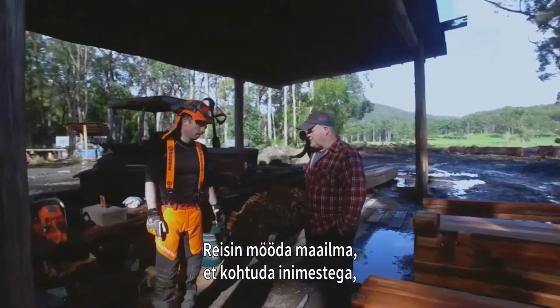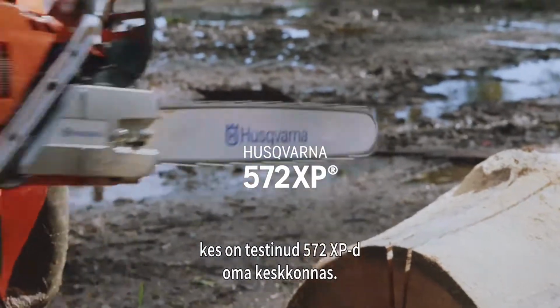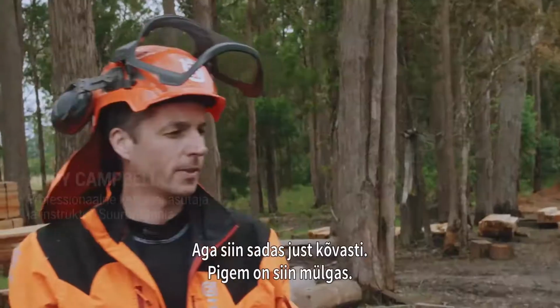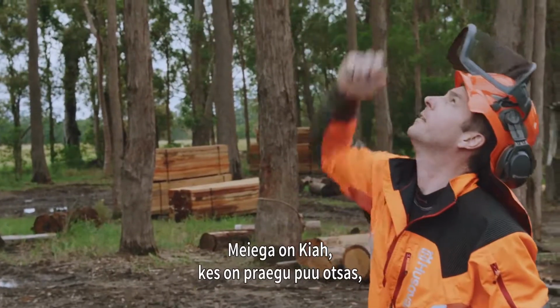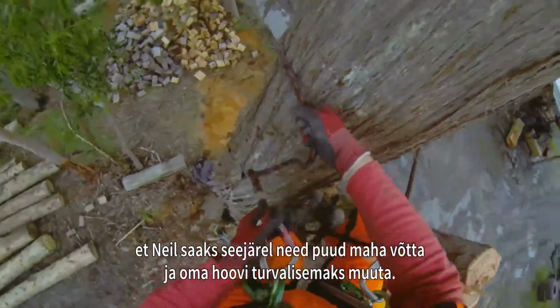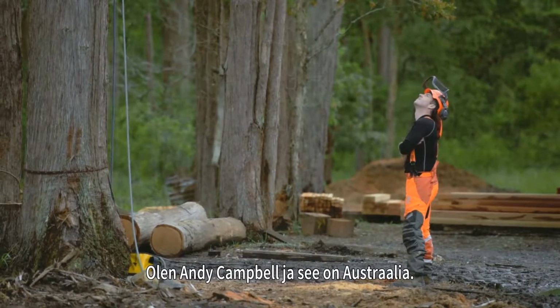I'm travelling around the world to meet some of the people who have been testing the 572 XP in their environment. I'm here at Neil's sawmill, and it's normally a bit of a dust bowl, but he's just had some real bad rain here. It's a bit of a quagmire. And we've got Kia here, who's up in the canopy at the moment, taking off some of the more dangerous branches so that Neil can then fall these trees to make his yard a safer place. I'm Andy Campbell, and this is Australia.